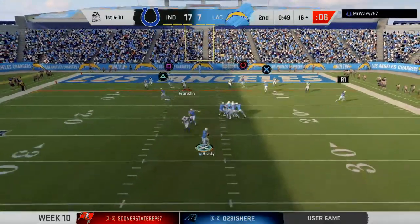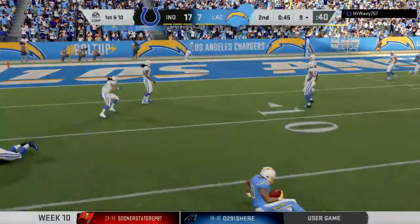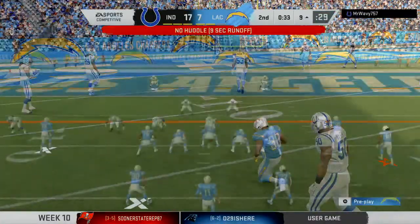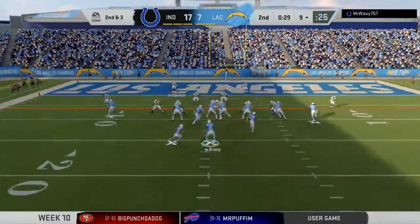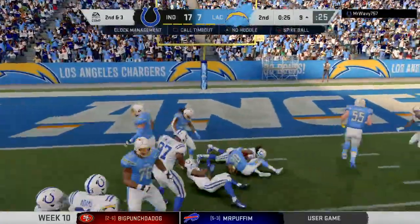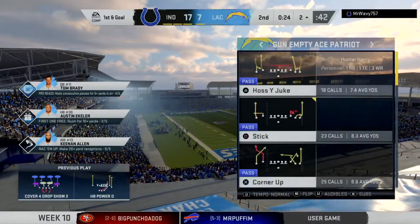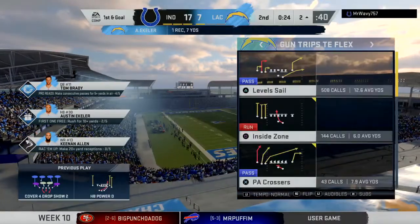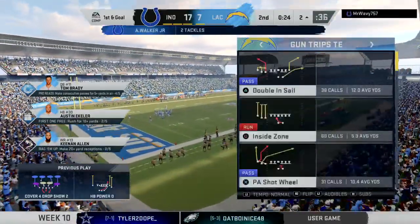Into the red zone, it's Brady. He'll get this to Eckler. And now they're inside the 10 as he's brought down at the 9. 7 yards on the play, and it'll make it a second down. They'll run out of the gun with Eckler. And he's able to get it down to the 2-yard line. Now the Chargers will use the second of their timeouts as they'll stop the clock with 24 seconds to go in this first half.